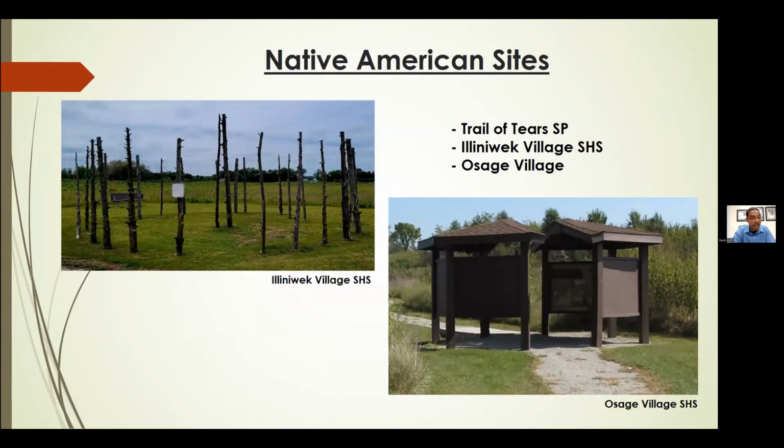Native American sites. We have Trail of Tears State Park, Illinwick Village, and the Osage Village. These sites mark the locations of larger Native American villages within the state of Missouri.